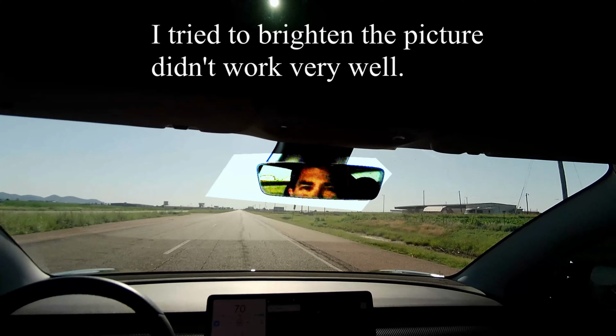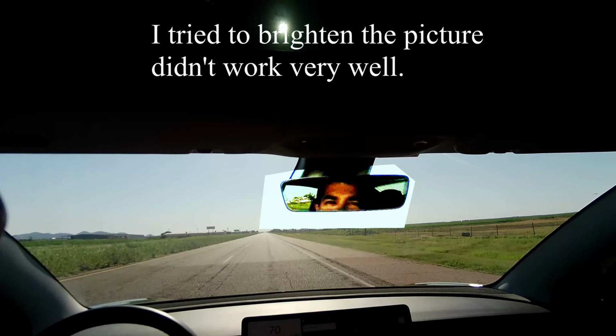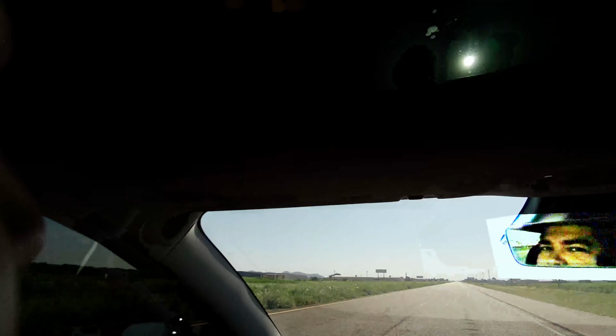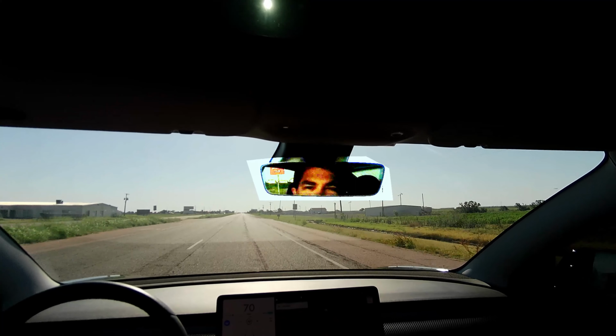Here's what I look like today wearing this thing. It just kind of fits over the back of my head, and it sits on, well, I can't look sideways, you won't be able to see. It sits on my ear, kind of like a Bluetooth.